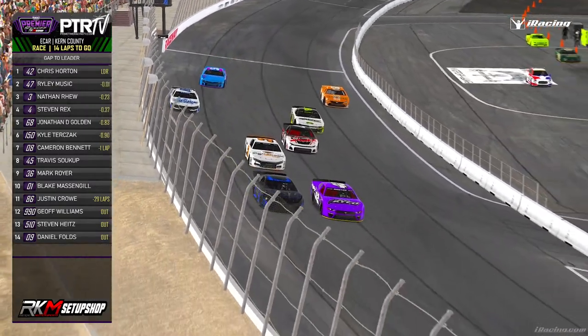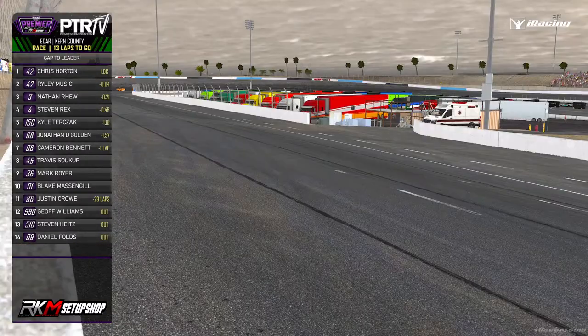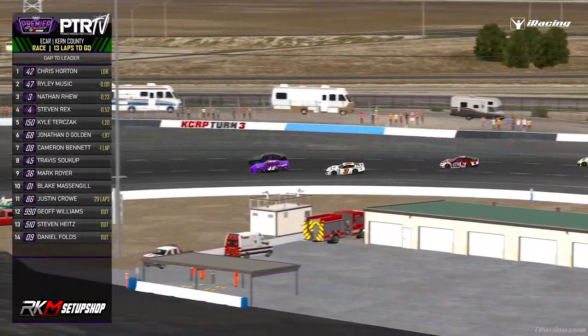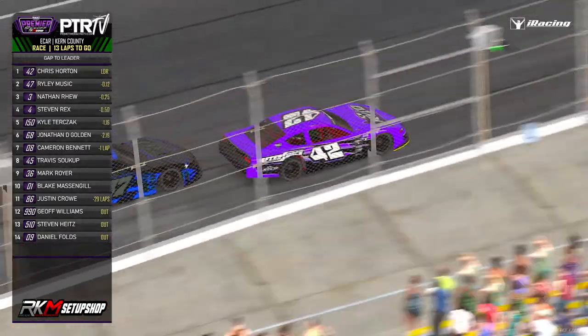Music stays side by side with Horton. That may prove problematic. The outside is where you want to be. The 42 washes up to the second lane, but they're going to go drag racing down the back straightaway. We'll see what happens through 3 and 4. The 42 is going to try to pinch him, give him the room. Look at the 3 trying to send it. Ooh, Nathan Rue trying to send it through. Riley Music washes up. Look at that.